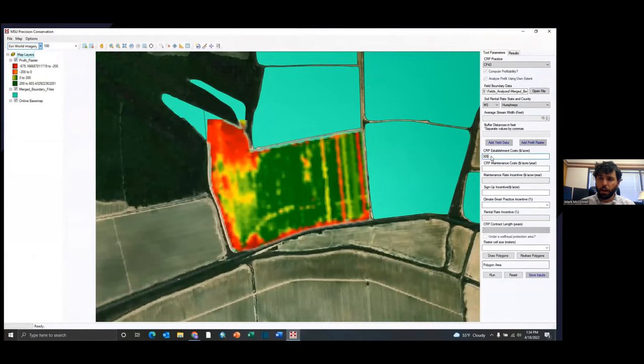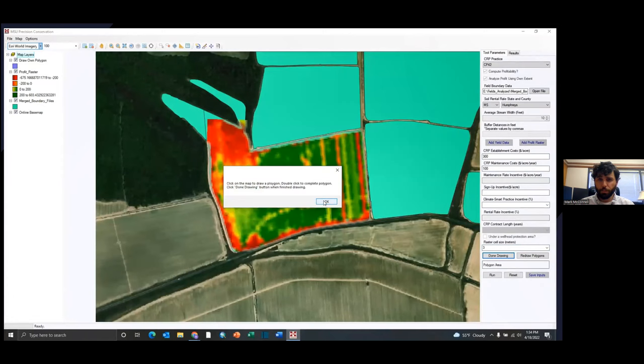It has associated maintenance costs as well, but it gives you more flexibility. And what we've done with the tool is we've allowed the user to design their own conservation scenario here. So you tell it your raster cell size you want to run. That just helps how you visualize it. The smaller, the prettier. And then you click draw polygons. And when you get to where you can draw this polygon, you can essentially design your own conservation scenario to only take out the portions of the field that you want to.